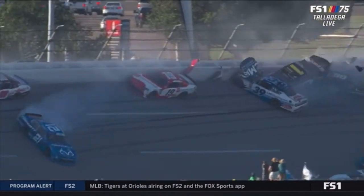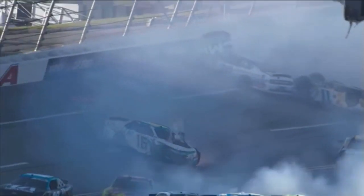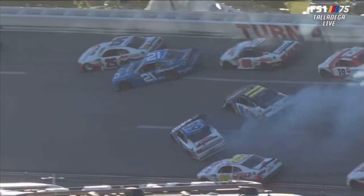Yeah, here's a view of some of these hits into the wall. Here's how Hemric gets over. The 91 takes a pretty good hit there. Riley Herbst, looked like in the 98, riding right underneath of Hemric as he went up on the wall. Chandler Smith got heavy damage. Pack is there waiting when you come back up. And he did. He came back up in the spin. Took a lot of cars out in this big wreck here with just a few laps left to go. Flash of fire coming from the Casgrala Toyota.